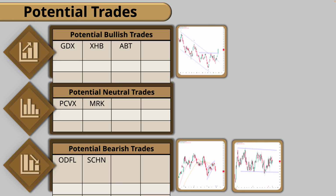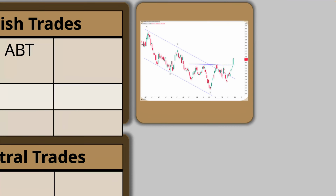Love GDX, the gold miners ETF, but obviously, if you wanted something higher beta, you can take a look at the individual components of GDX. I like the home builders ETF XHB, and I like Abbott. And then on the bearish trades, I like ODFL and Schnitzer. So let's take a look though.